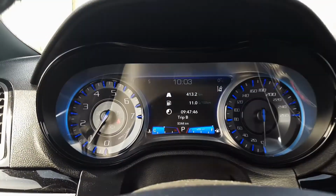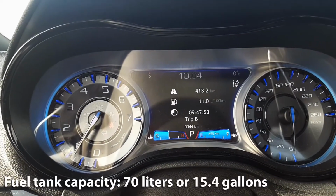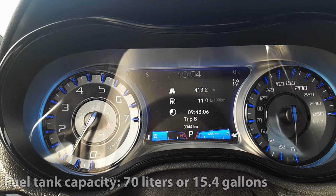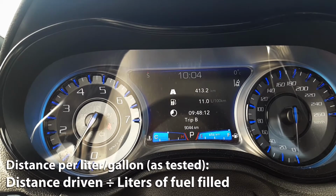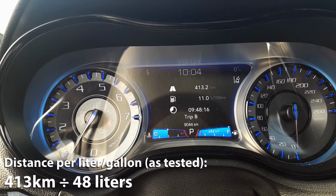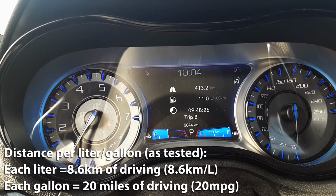As you just saw, we spent $61 to fill up 48 liters of fuel at a fuel cost of $1.269 per liter. Also, our fuel tank capacity in the 300 is 70 liters or 15.4 gallons. What we're going to do now is calculate our kilometers per liter number. We'll take the 413 kilometers that we've driven so far and divide that by the 48 liters of fuel that we filled up. So 413 kilometers divided by 48 liters gives us 8.6 kilometers per liter. So every liter of fuel in the 300 will give you 8.6 kilometers.